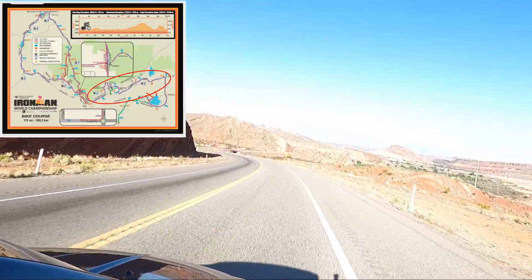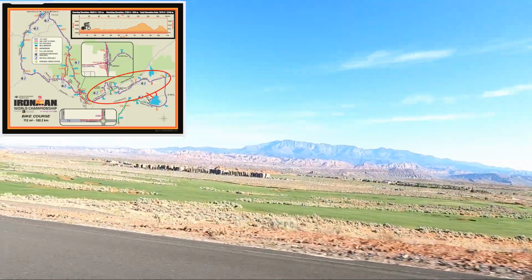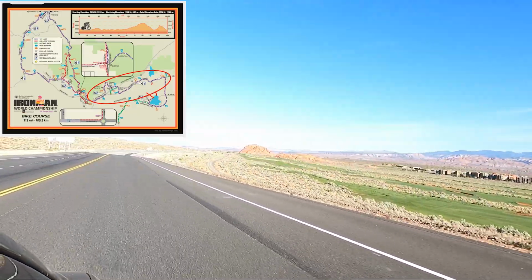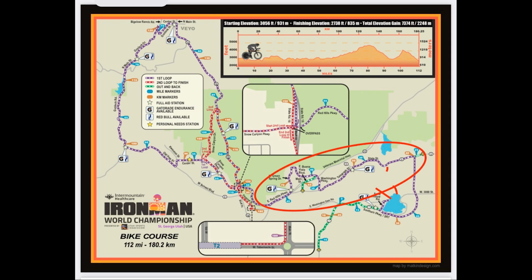Road surface is fine. It's a very main road, so again, I'm assuming that will be closed on race day. There's a big shoulder there anyway, but on race day we'll have plenty of room there. So you come in on State Street, slight downhill for the first section, and then there's some little uphills as you come up to turn left onto Telegraph Street. So mostly flat or slightly downhill on State Street.